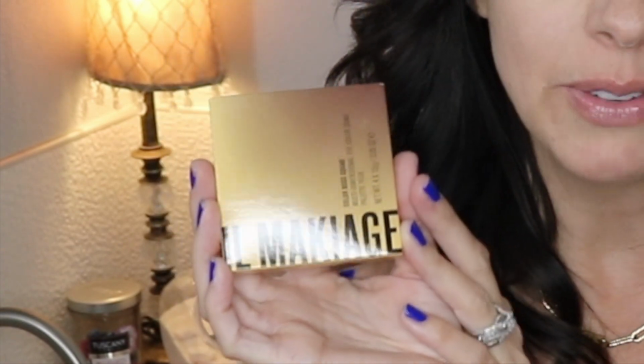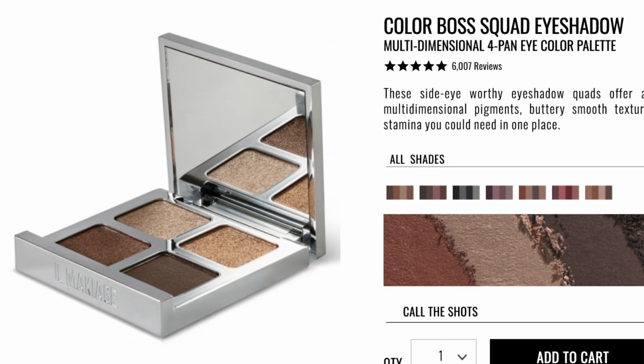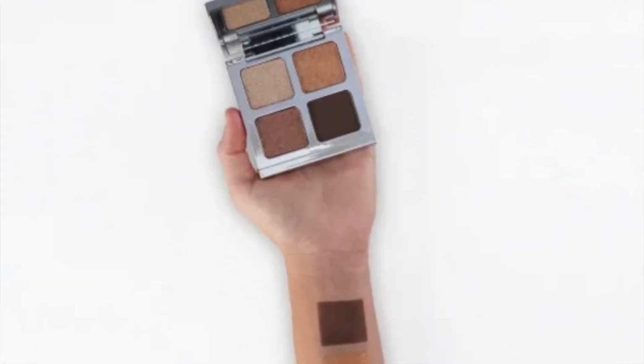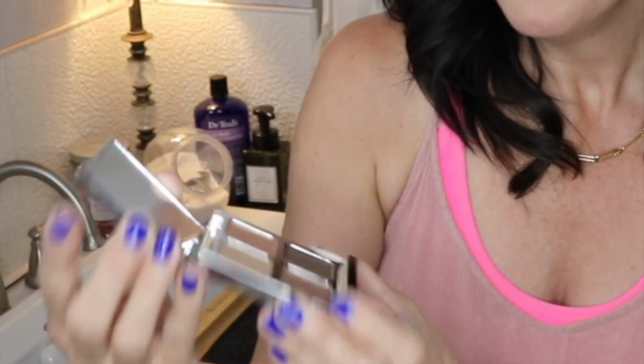All right, this next item in here, this was also one of the chosen products for me from Il Makiage. I know I've seen this brand. I think they have that crazy foundation that covers everything. I'm pretty sure this is the same thing. It's really heavy. It's called Color Boss Squad Multi-Dimensional Eye Color Quad. So it's a little eyeshadow palette. It's very pretty. Packaging is very beautiful. And then oh, that's cool. It opens, it says the name right here, and then it opens a little different. I mean, that's very pretty. I'll definitely get a lot of use out of this. The packaging is very nice.